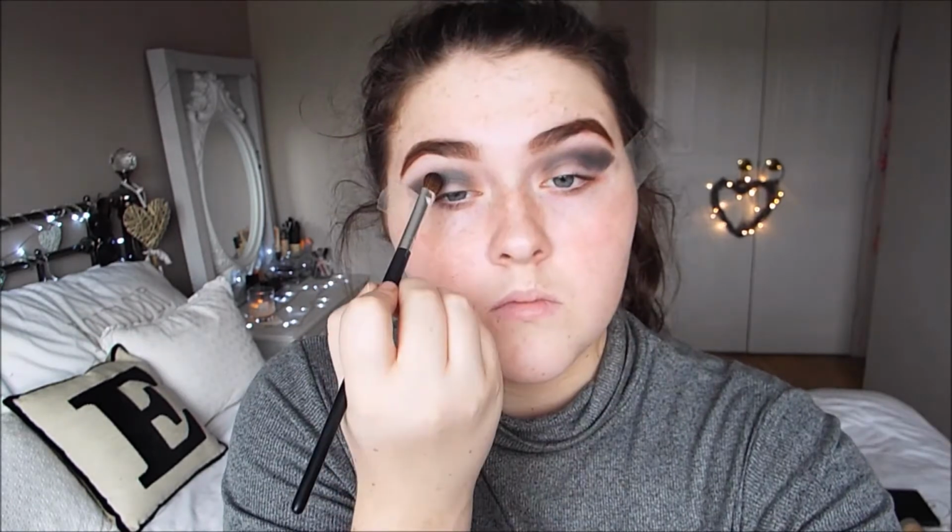Basically the same thing you've just done with the grey, but this is where we start to get the pigments and the colour into it. I don't think this is your everyday kind of look, is it? Taking a slightly smaller, fluffy, kind of blending-ish brush. So take a bit of slanted.